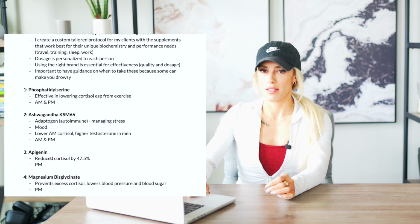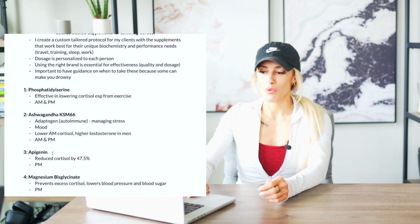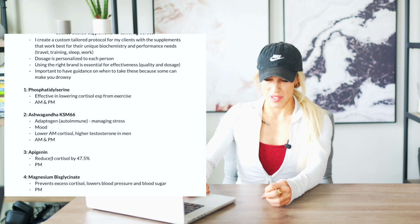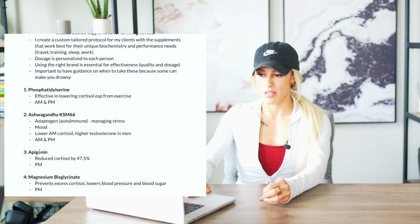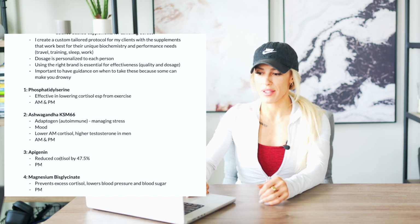Apigenin, this is definitely one that would make you drowsy, so I would take this one about an hour before you go to sleep. Studies done on this one, they studied the cells specifically that were exposed to this. Cortisol was reduced by 47.5%, which is very significant.